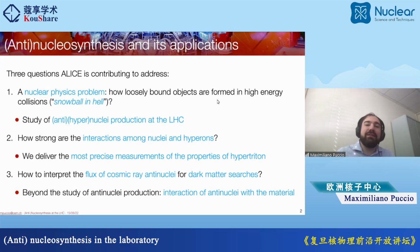But last but not least, it's not the only thing that we can do, like these first two bullets. The third bullet is something very recent that we are also starting in collaboration with people from Munich. It is how we can use our antinuclei produced at the LHC to really interpret the flux of cosmic ray antinuclei. This is very important because there are now several experiments on satellites and on the International Space Station that also do dark matter searches looking at the antinuclear flux.